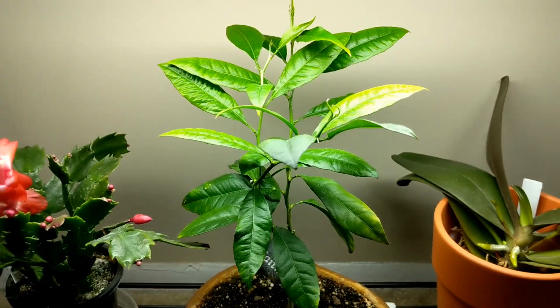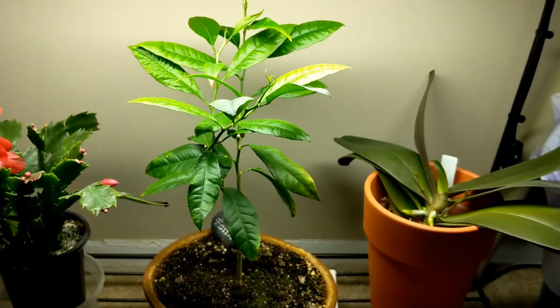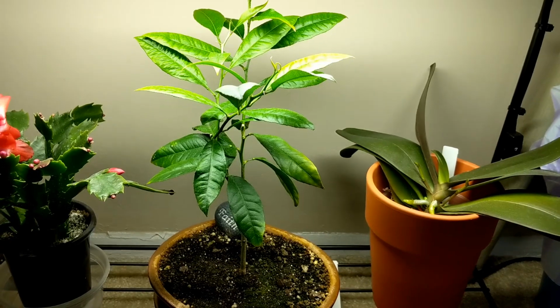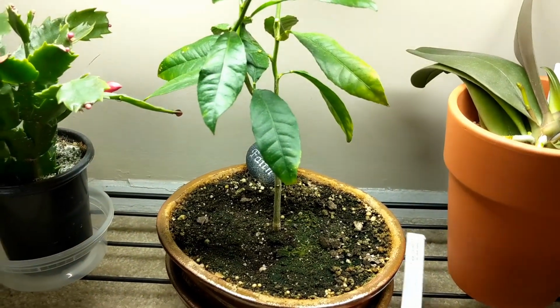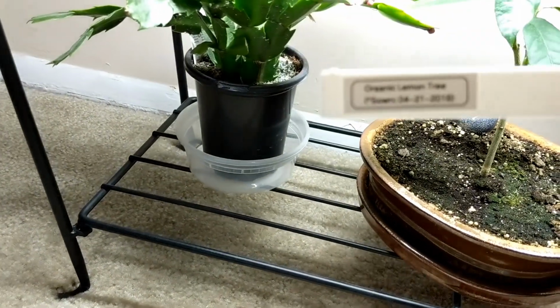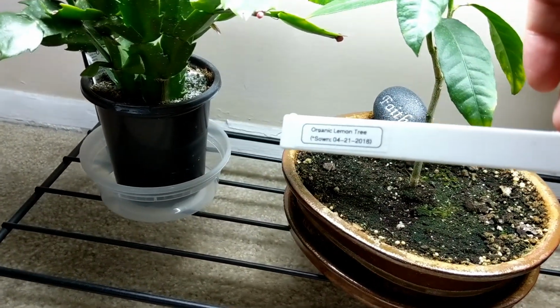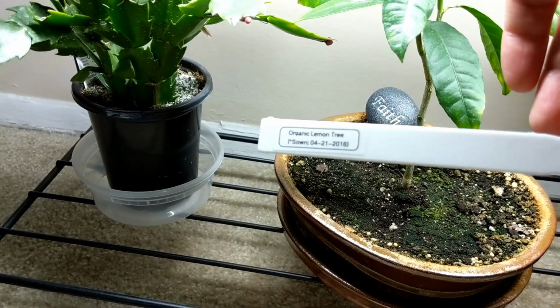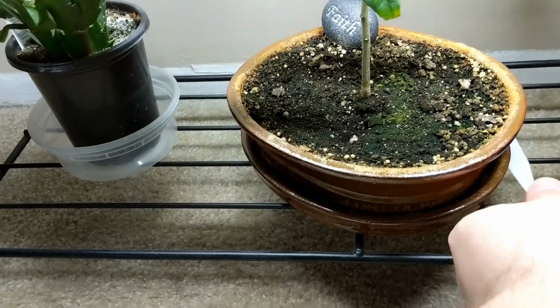Over here we have my organic lemon tree bonsai. Been pruning this guy very often over the past year and a half. Let's take a look. Tag here. It was, can't get it to focus here, from 4/21/2016. That's when I actually sowed the seed.